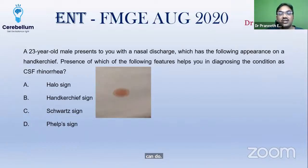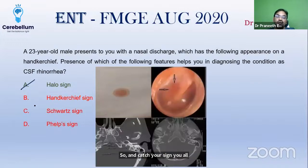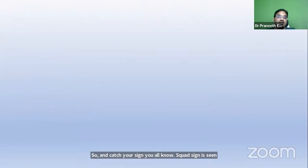See, what is this sign? Target sign or halo sign or double ring sign, right? So handkerchief sign, you all know. Battle sign is seen in otosclerosis. Phelps sign is seen in glomus tumor: absence of jugulocarotid crest.